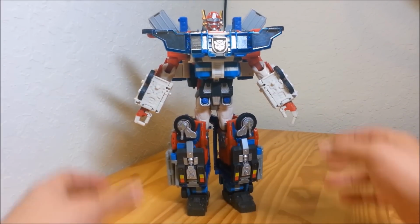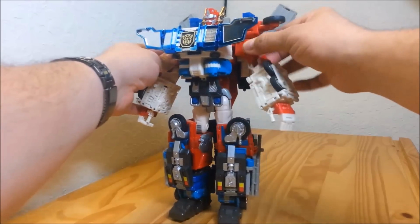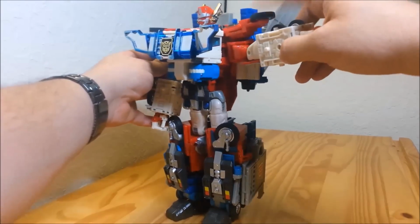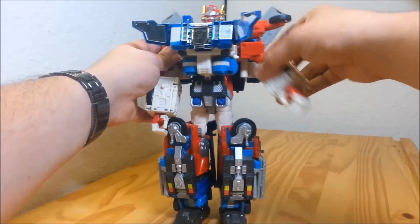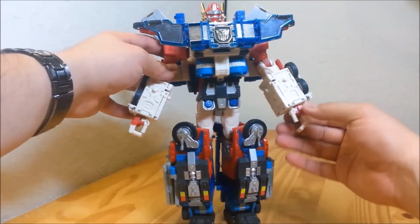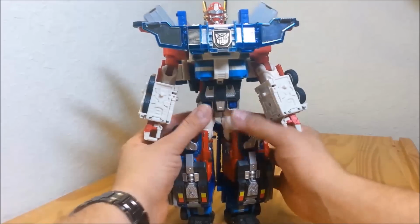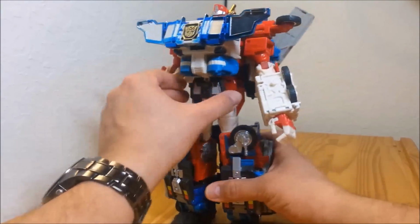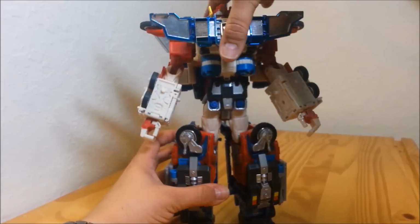As far as articulation goes, it's pretty much all the same articulation that Optimus has. He's got the in and out at the shoulders. He can go 360, but obviously these guys here are going to get in the way. And then same thing with the elbow. The elbows work pretty good, though there's nothing really getting in the way of that. He's also got fist articulation, and he's got thumb articulation. Legs are still articulated, in and out, front and back. He loses his knee articulation, but he's got ankle articulation.